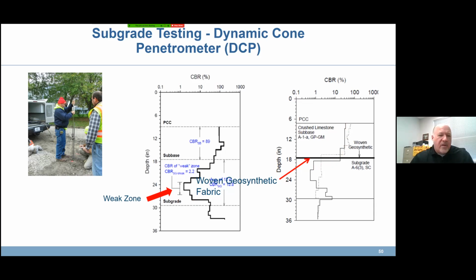This is a test done years later. We still have really good CBR values naturally because that rock is bound. It's not going to infiltrate into the soil. And you still have very low CBRs underneath that geosynthetic. So it's doing its job. That system is doing its job there.